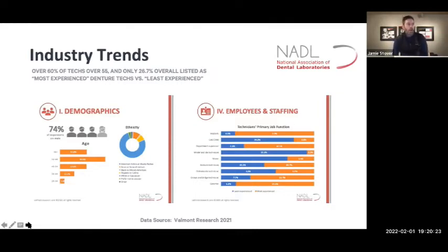So, by some estimates, if we talk about removable as a general percentage of work, there's going to be over 5 million dentures prescribed in the US this next year, right? And we're looking at stats like this. So we need to really be aware of the fact that these new processes are here, and clinicians need to talk to labs that are doing this, and we need to work together to figure out this daunting challenge.